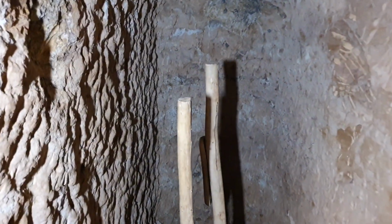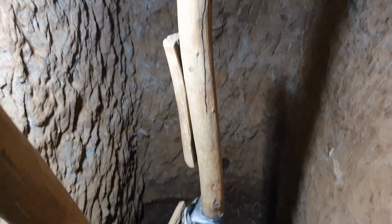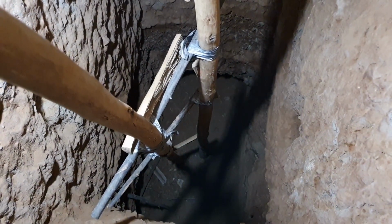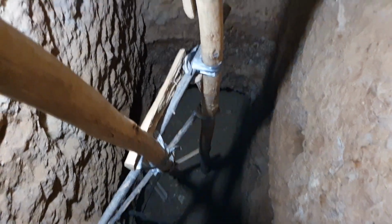And that grating used to have locks on it, but they've been broken off obviously, so more people have been exploring the holes in the ground. Wonder how many dead bodies are in there. Anyway, let's go back outside.